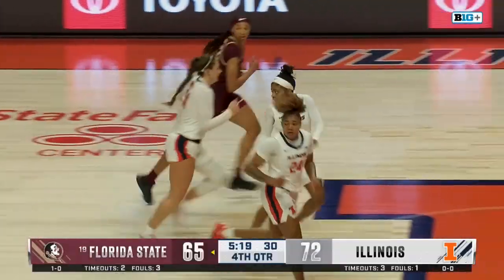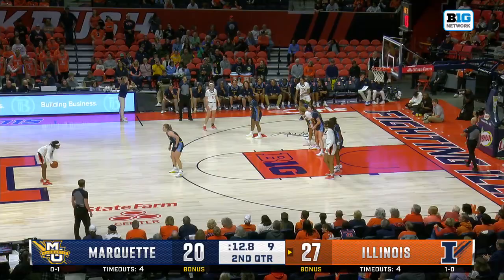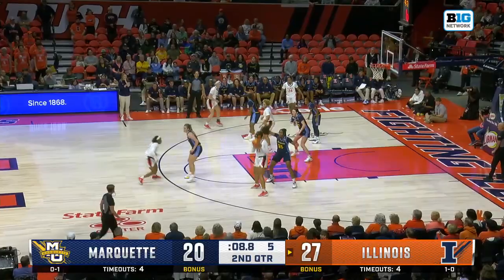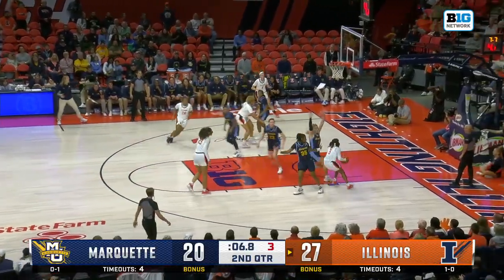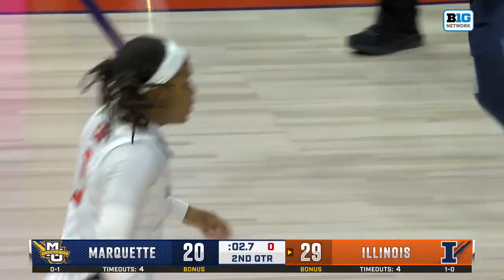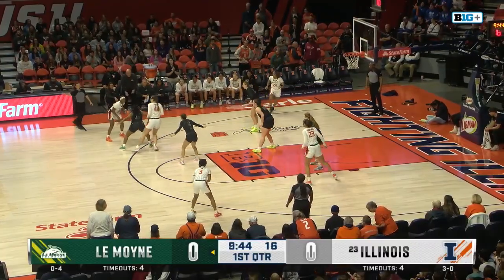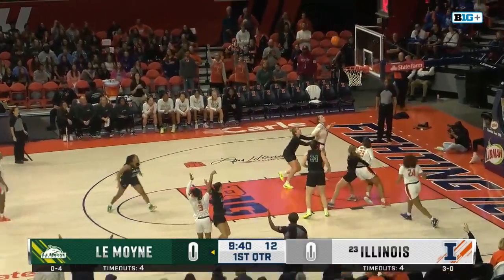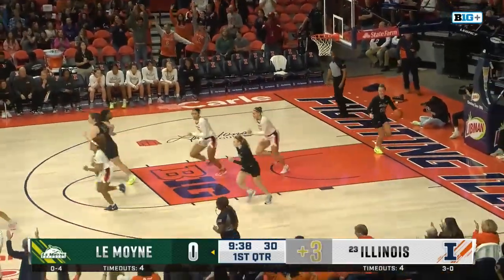Makira Cook answering the bell here in the fourth quarter. Looks like they might wind it down here. They like it in Cook's hands in late clock situations, and there it is. Directing the offense, Bostic sets the screen. Cook from deep, and that's quite the good start for Illinois.